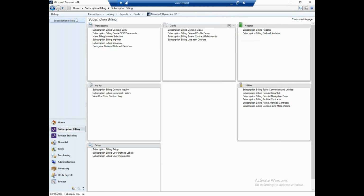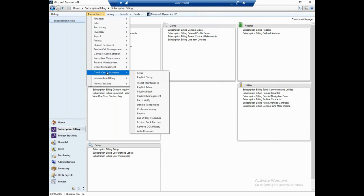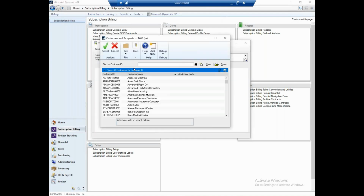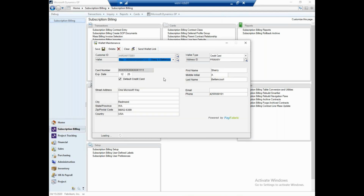Okay, now I'm just going to swing over. Fawaz is going to go into this in greater detail, but I'm just going to go over into the credit card advantage here. And first of all, just show you that I have a credit card set up for that first customer, that Aaron Fitz, in my wallet. So this is my default credit card assigned for this customer.